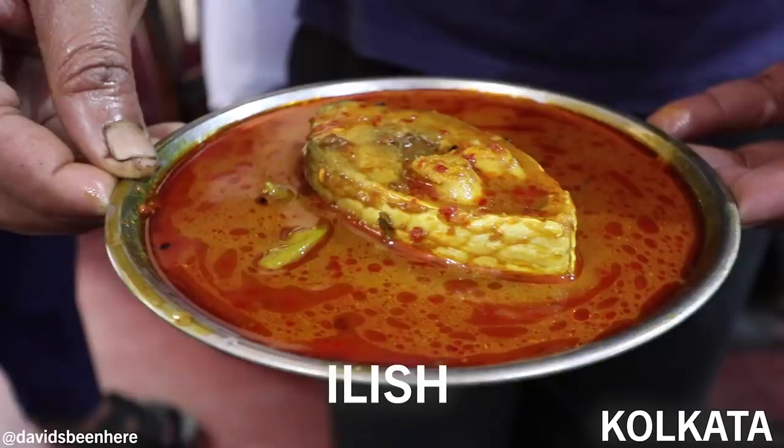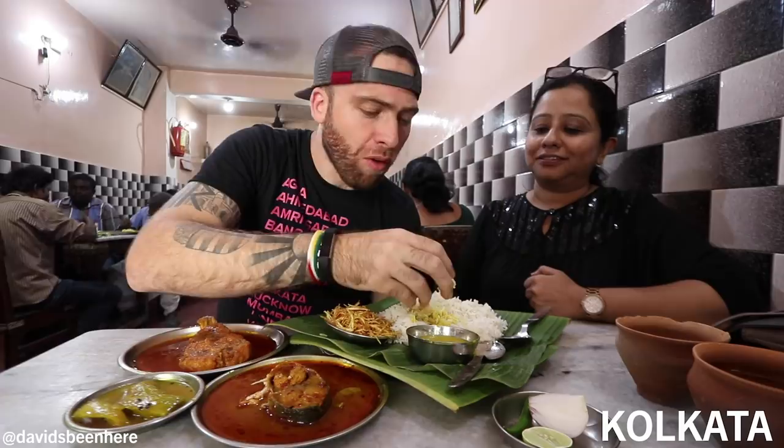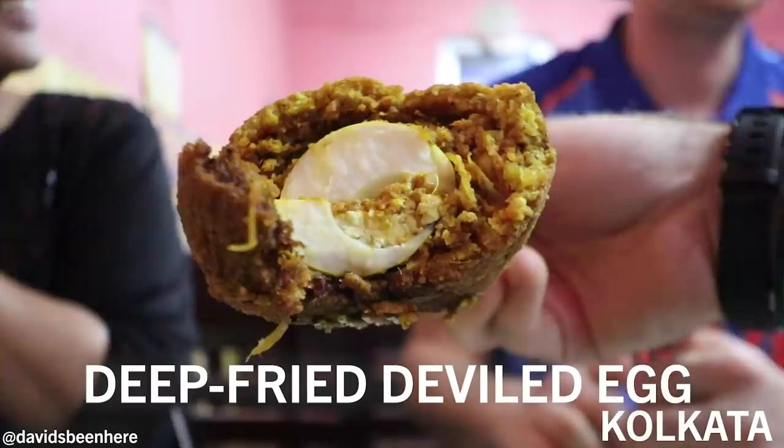Ilish, which is hilsa. Again, it is a very, very famous fish here. A little salty, not too spicy. Wow. Big fried devil egg. The textures are crazy.